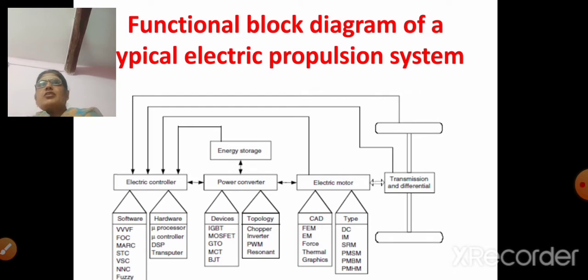The driver's expectation is defined by driving profile, which includes acceleration, maximum speed, climbing capability, braking and range. The vehicle constraints include volume and weight of the vehicle. The energy sources relate to batteries, fuel cells, ultracapacitors, ultra flywheels and other hybrid energy sources. This process of selecting the features has to be carried out at the system level.